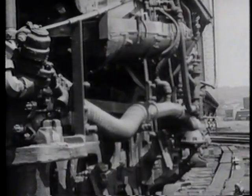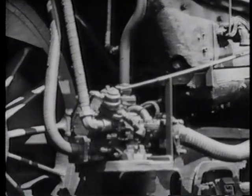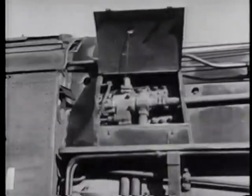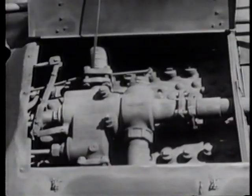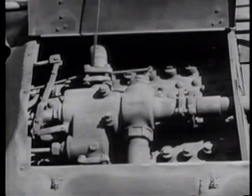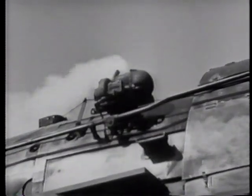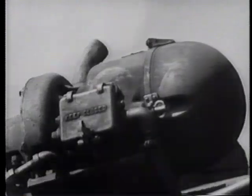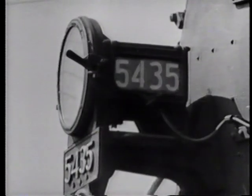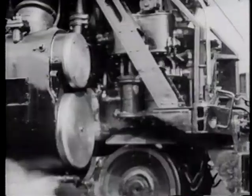Among the many pipes on the side of the engine are those carrying water from the tender to the pump, which forces it into the boiler. Another device, called an injector, is used to supplement the action of the pump. On top of the boiler is located a small steam-driven generator. This supplies electricity for the headlight, automatic train stop device, and various lights in the cab.